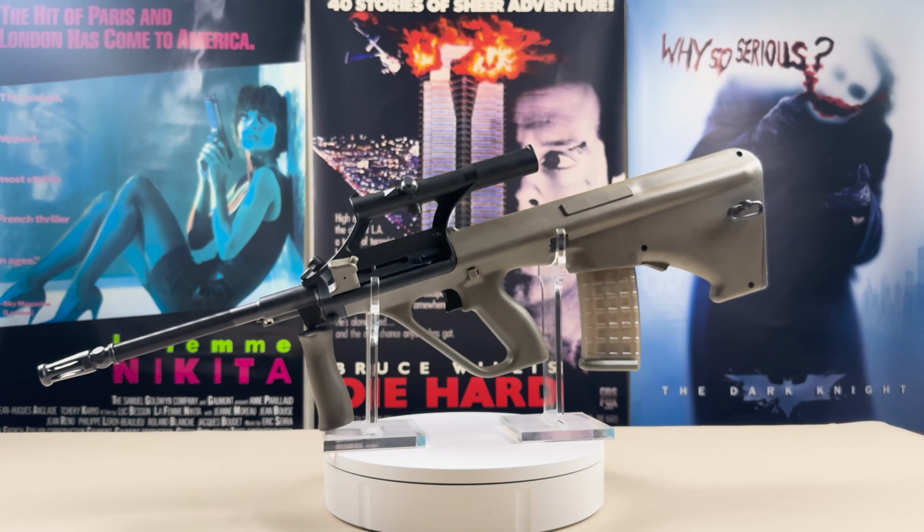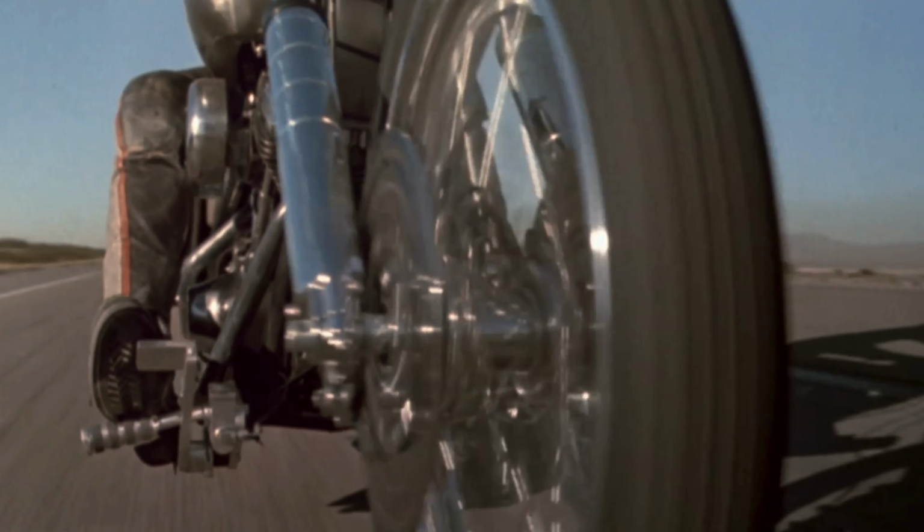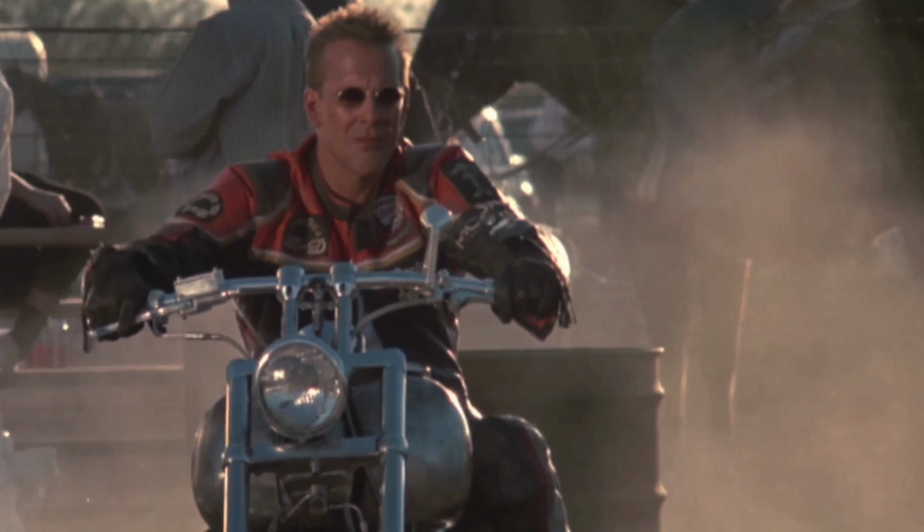In at number 3, we have Harley-Davidson and the Marlboro Man. I had to slot this one pretty high on the list, not because it's a great movie, but because it's got the most screen time of the Steyr AUG in any production that I could find.